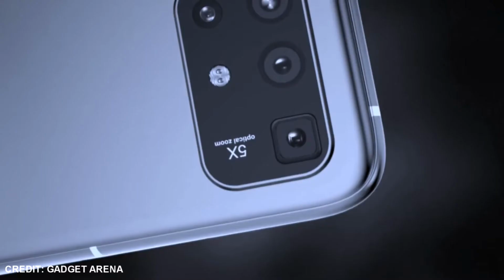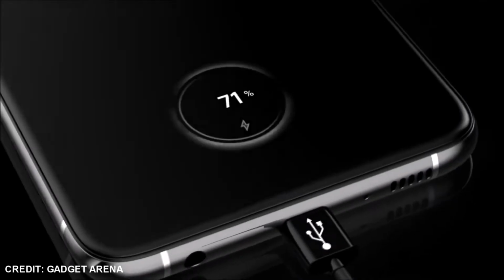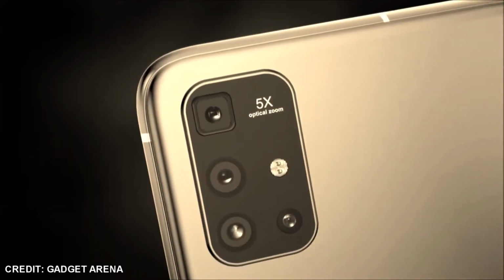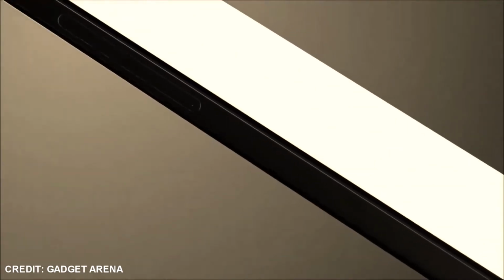The cameras on the back are a 48 megapixel wide, 8 megapixel ultra wide, and 5 megapixel macro, along with a 5 megapixel depth sensor for creating portrait effects. Now, all that may sound good, but how does it stack up against competition?